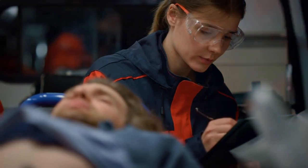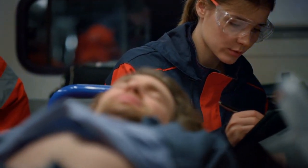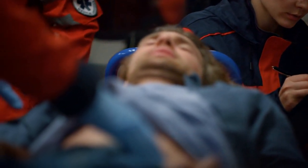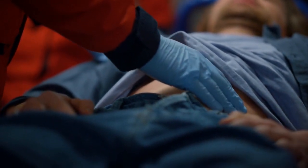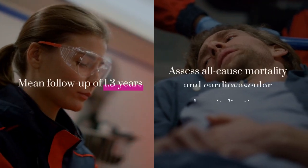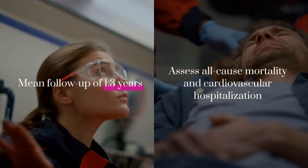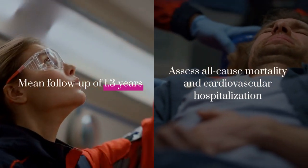The Capricorn trial randomized 1,959 patients with stable MI, reduced LV ejection fraction, or LVEF, of 40% or less, and on ACE inhibitors to receive either Carvedilol or placebo. With a mean follow-up of 1.3 years, the trial aimed to assess all-cause mortality and cardiovascular hospitalization.